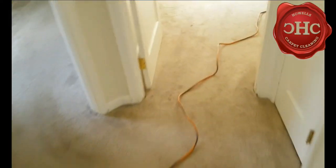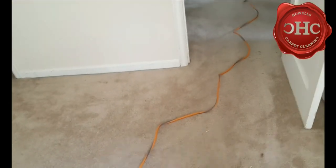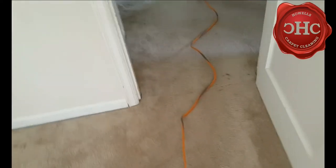Hey, we got ourselves basically a 3-bedroom house, and I believe the tenant was here for about 8 years, never had the carpets professionally cleaned or anything, and had a cat, so I know that there is probably going to be debris galore in the carpeting here.